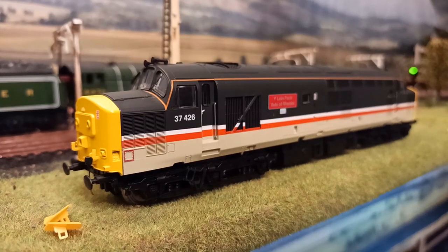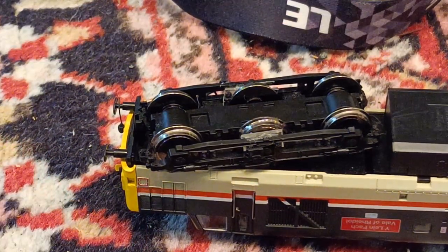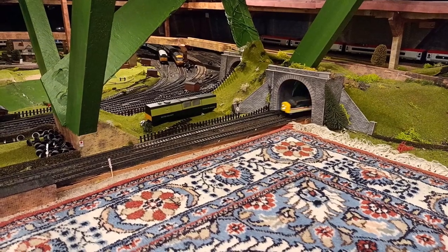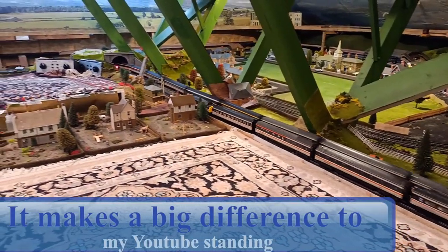This is my model by TI Trains. The snow plough parts keep falling off. Middle bogies, as you can see, wobble about, so I've had to put little bits of plastic spacers. And when I opened it up today, what a mess I saw. So I thought I'd bought a new train, but obviously not. But as you can see, it's running nicely.